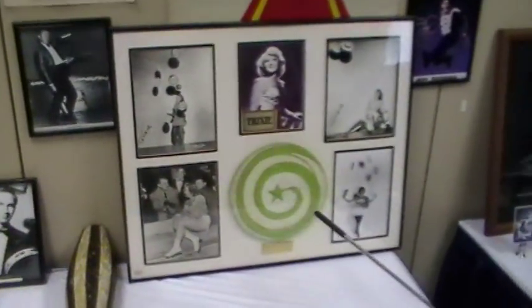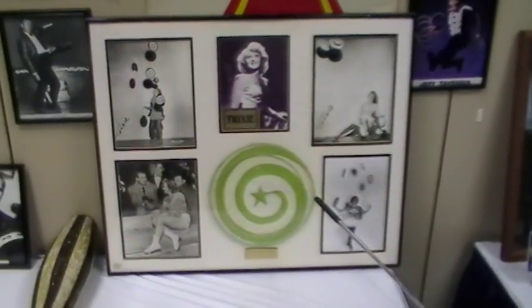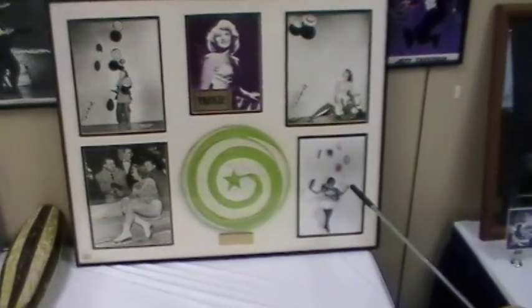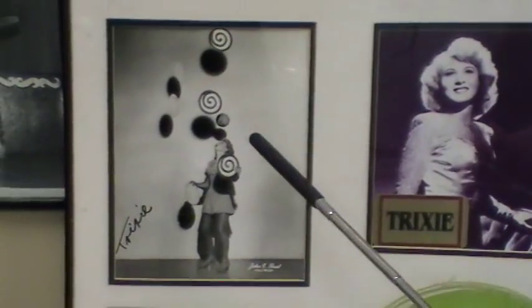This is a display put on for one of the great female jugglers that came over to the United States in 1948. This is one of her plates that she did. Here is a picture of her juggling one of those plates, each one with a different color. Here she is sitting ringside with a famous movie star, Alan Ladd, and here she is juggling 6 of those plates while bouncing a ball on her head.